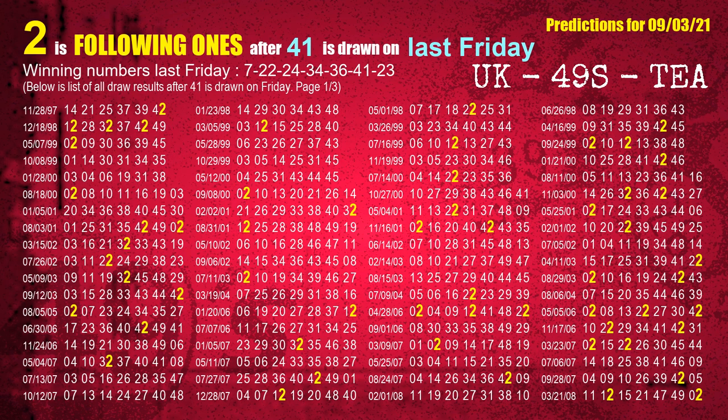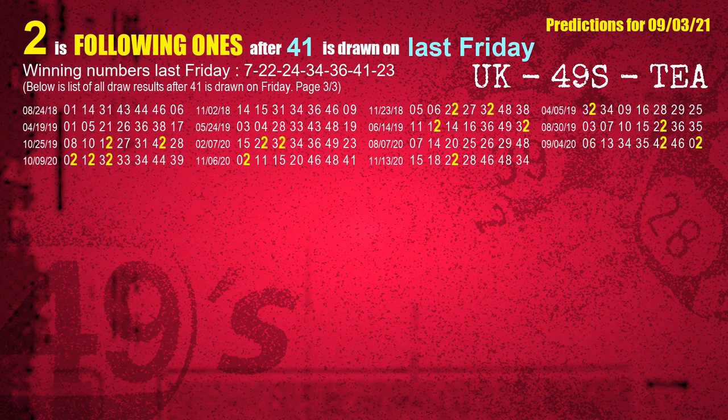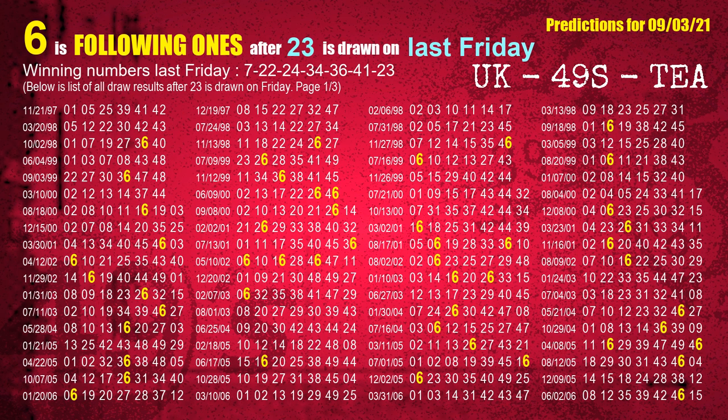The sixth winning number last Friday is 41. The most frequently following units digit is 2, when 41 is the winning number on last Friday. The booster winning number last Friday is 23. The most frequently following units digit is 6, when 23 is the winning number on last Friday.